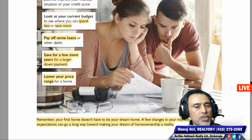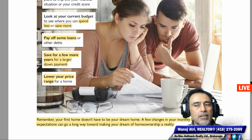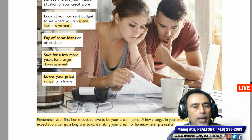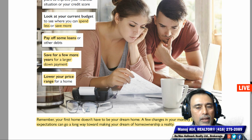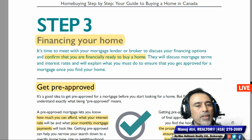A few changes in your monthly budget or your expectations can go a long way towards making your dream of home ownership a reality. Absolutely true. Get onto this house bandwagon and you will be happy with it, and you will thank your professional, and that is where things are.